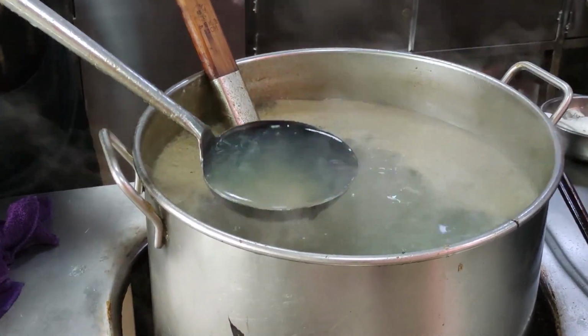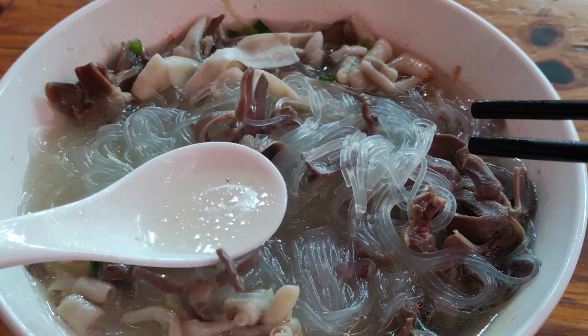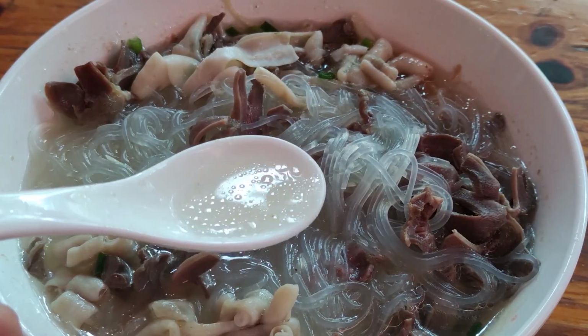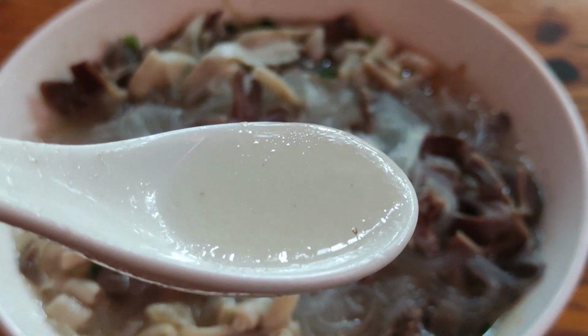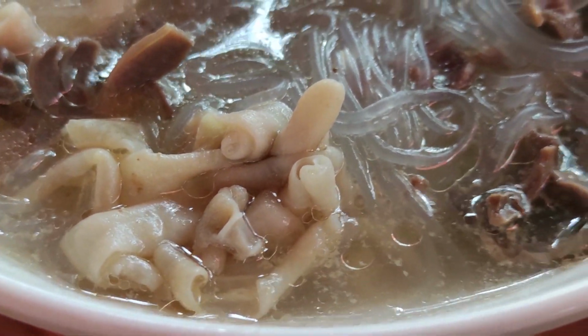First, let's start with a sip of the soup. It's really clear soup, pure duck goodness. Oh, it's clear, but it's really rich in flavor. You get sort of kind of umami from it. One more sip. This is amazing. Okay, let's try the duck intestines.